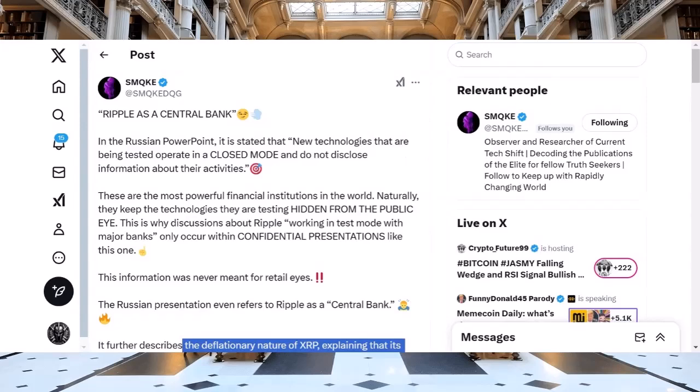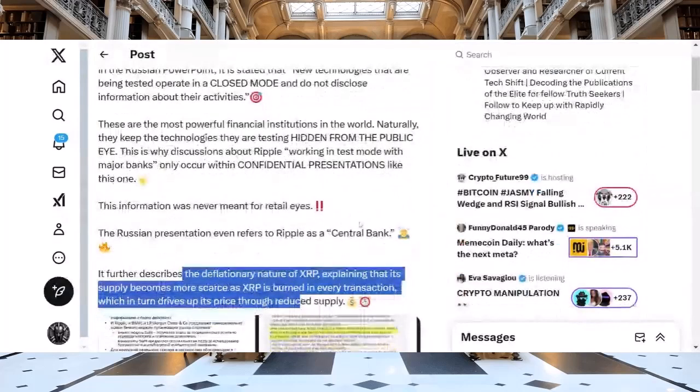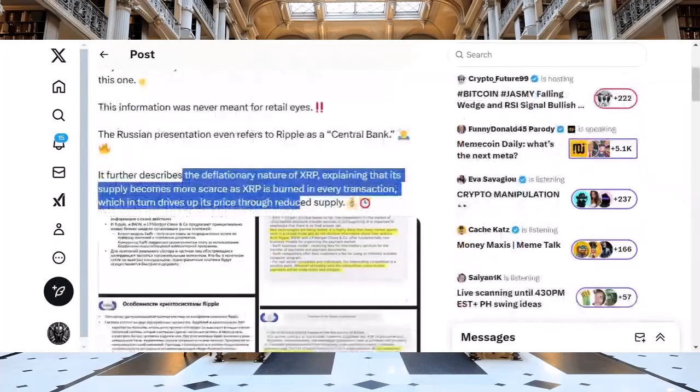In the Russian PowerPoint, it is stated that new technologies that are being tested operate in a closed mode and do not disclose information about their activity, hidden from the public eye. This is the discussion about Ripple, quote, working in test mode with major banks. Only occur with confidential presentations like this one. And I won't get super into every single thing, but I do agree 100% with Smoke. It further describes the deflationary nature of XRP, explaining that its supply becomes more scarce, yes, you read that right, as XRP is burned in every transaction, which in turn drives up its price through reduced supply.